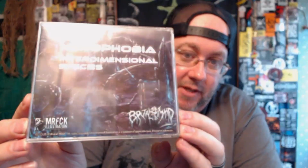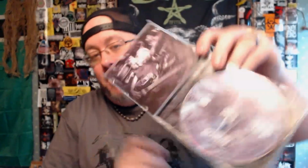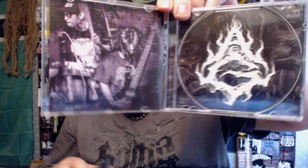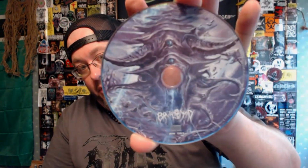It's only 2 tracks on this EP, but it is absolutely heavy. This will crush you. This was released through Brutal Minds, so you know it is some heavy stuff. There's the inside of the case there. 2 tracks of just absolutely pummeling brutal death metal. Killer stuff, and I got this for like $1 and some change, so I couldn't pass this one up at all. And then the last CD I got is some Black and Thrash.